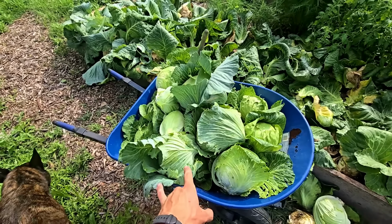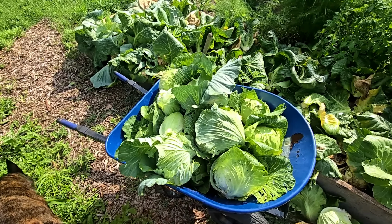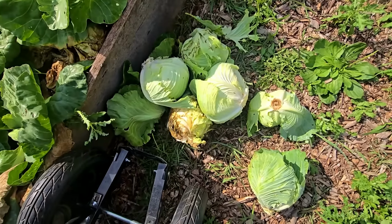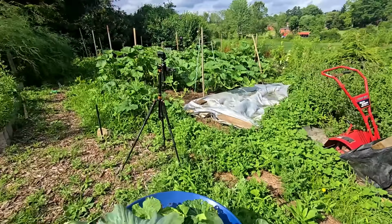So I'm going to take these up and I'm going to get them soaked in some salt water for a while and see if we can get some of the bugs to come out of them before we put them up in the fridge. And we can share some of these with the animals. All right, let's get these soaking in some salt water and then we'll come down and work in the pumpkin patch.